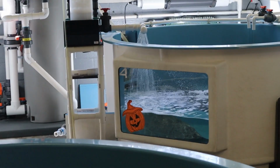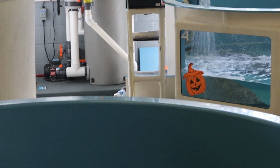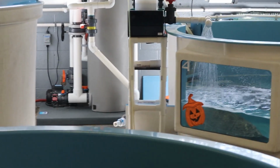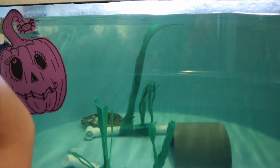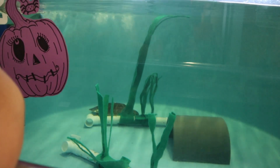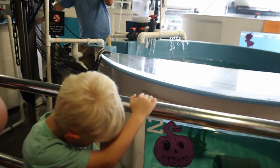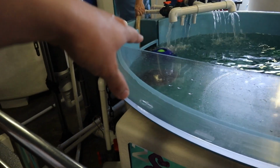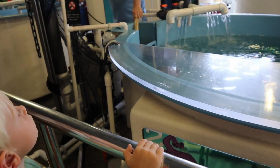Probably cleaning. There's one way back there. See the shell back there, number 4? Unusual amount of whales that are breeding all. Oh yeah, there's one on top too. Nothing in here right now.